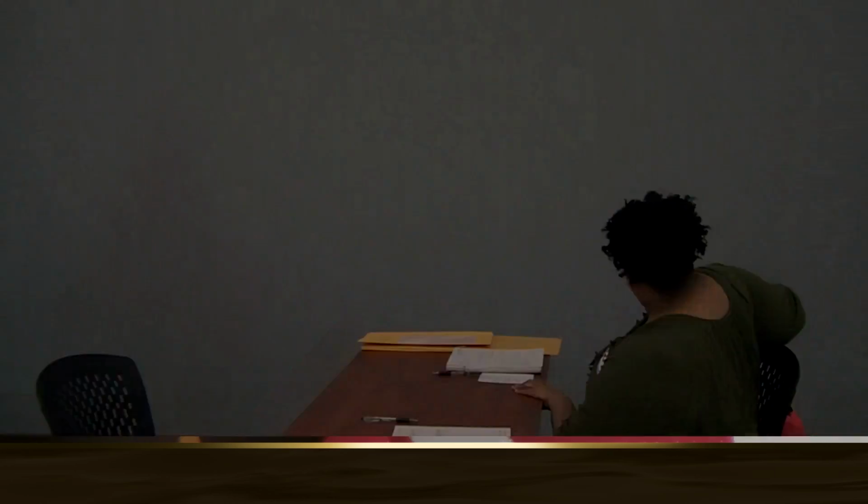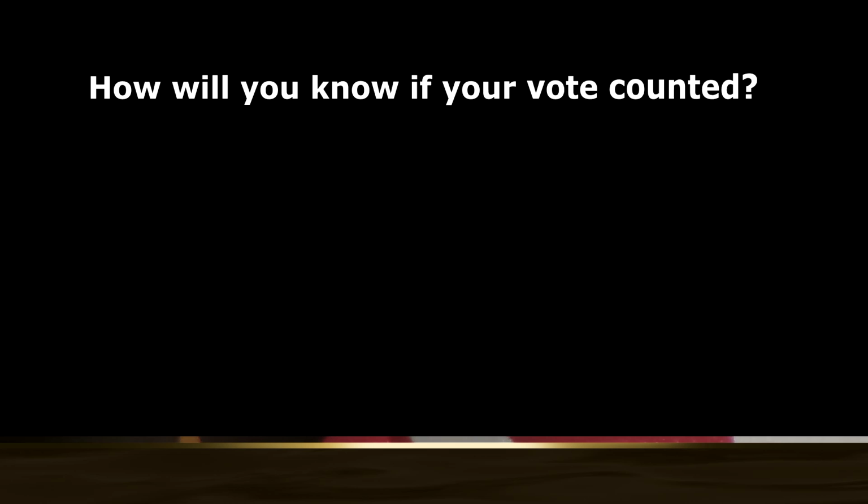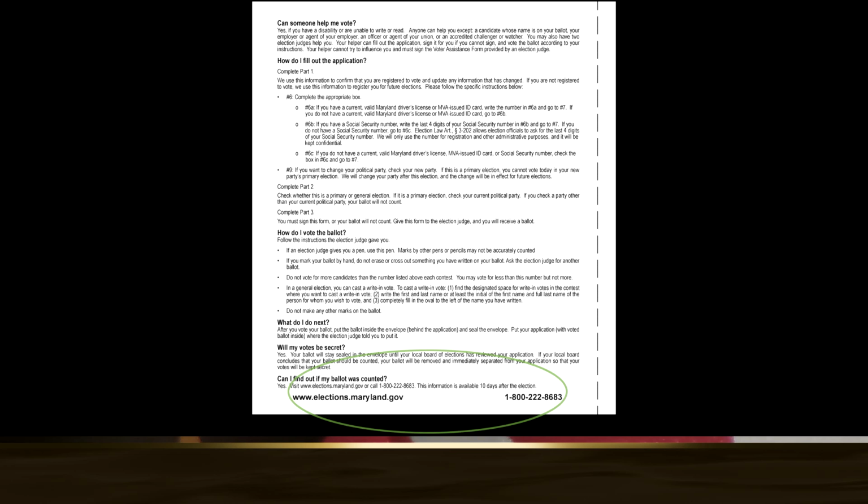That's it. How will you know if your vote counted? You can check to see if your vote counted approximately 10 days after Election Day. Use the contact information at the bottom back page of the application instructions.